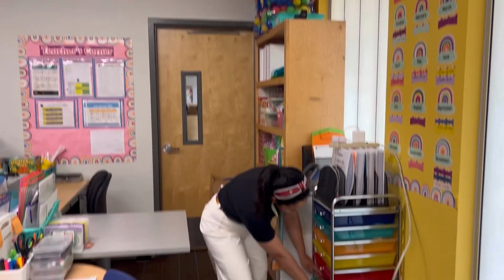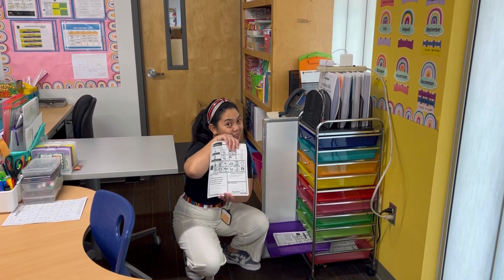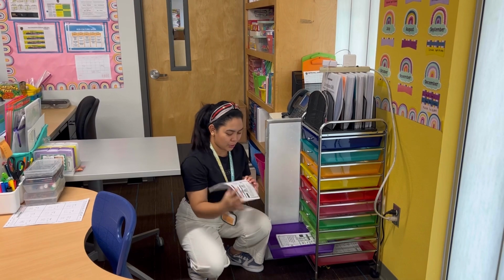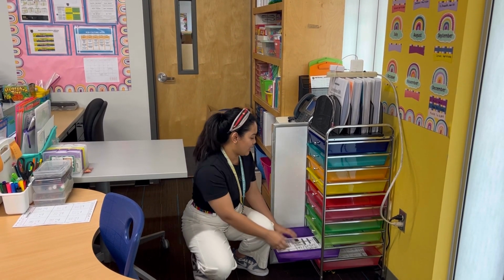writing. And then science. And then this is for like behavior chart. It's an example of my behavior chart. I usually put notes on what the kids did, and if they're great or if they could have been better.